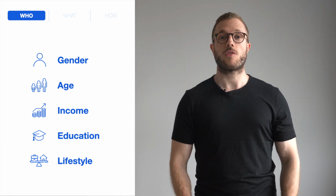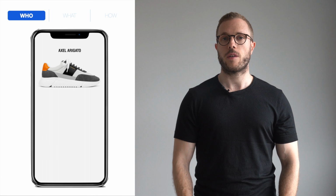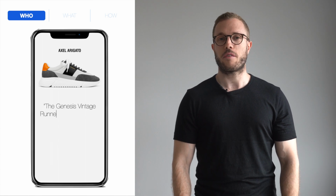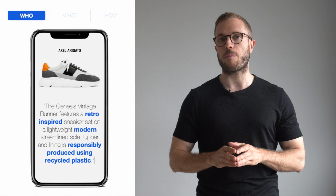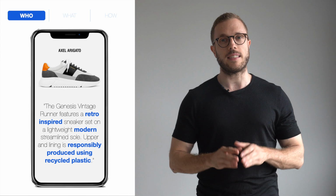Let's take an example to see how two products that are apparently similar can cater for different audiences after reading their descriptions. This one is from Axel Arigato. The Genesis Vintage Runner features a retro-inspired sneaker set on a lightweight, modern, streamlined sole. Upper and lining is responsibly produced using recycled plastic. It is clear that this product description highlights the modern aspect of the shoe and the fact that it's responsibly produced. So we could imagine that this product caters for 25 to 45-year-olds who care about the environment.